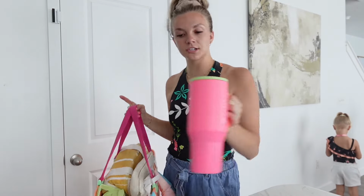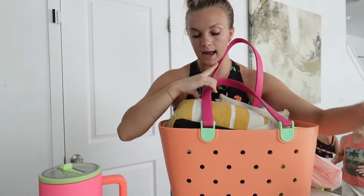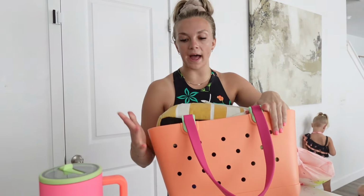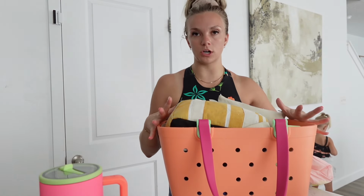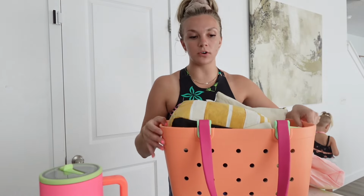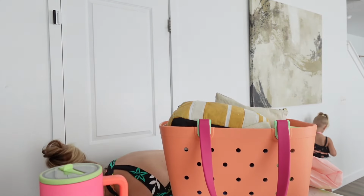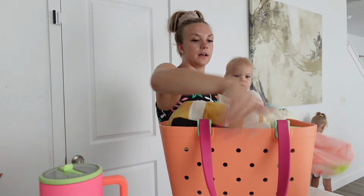Okay, kids are sunscreened. I have my water that I'll keep in front, and then I have our towels that will go in the wagon. But I wanted to show you what I keep in my pool bag. This is the Simply Modern. I am 100% obsessed and sold on this bag. It is so good. It doesn't tip over. It's waterproof. It has a little case. I'll show you all the things. And the straps are thick and comfy. So I love that they're thick enough.